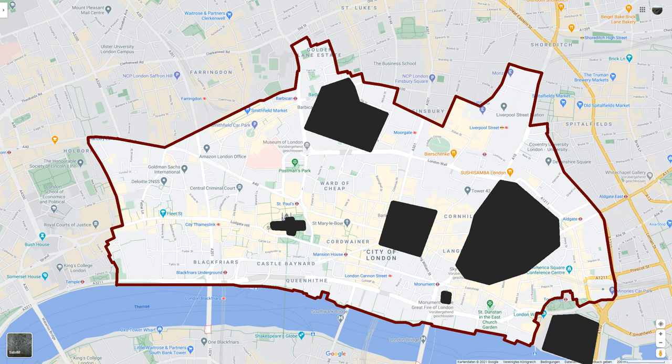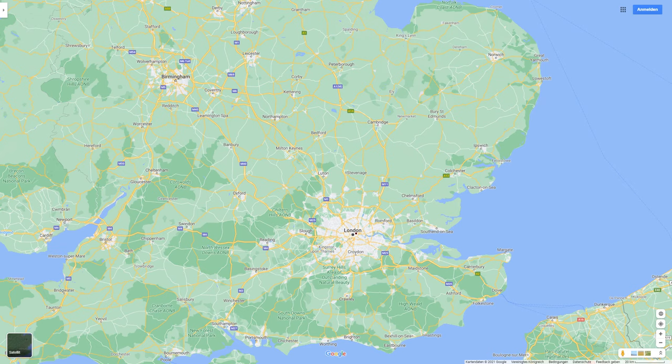But let's get back to our favorite topic, the trains. Zooming out a little bit so we can see all the train services that go out of the City of London. Starting with the first and major station, Liverpool Street. This station is mainly operated by Greater Anglia, but also served by Overground trains as well as TfL Rail.